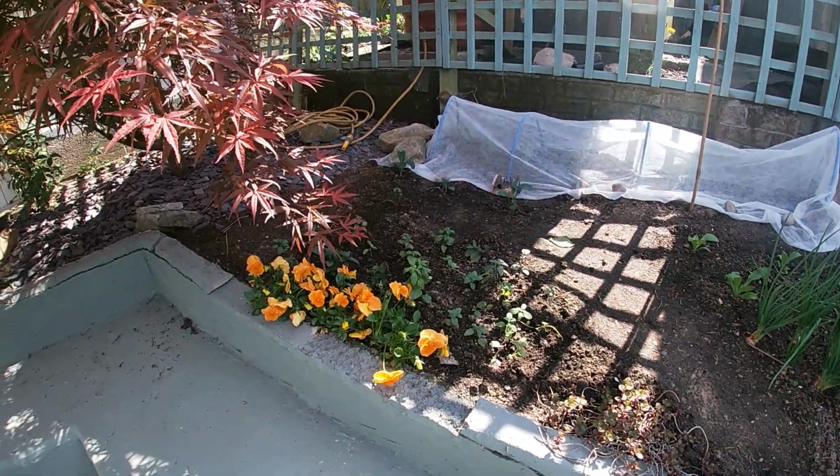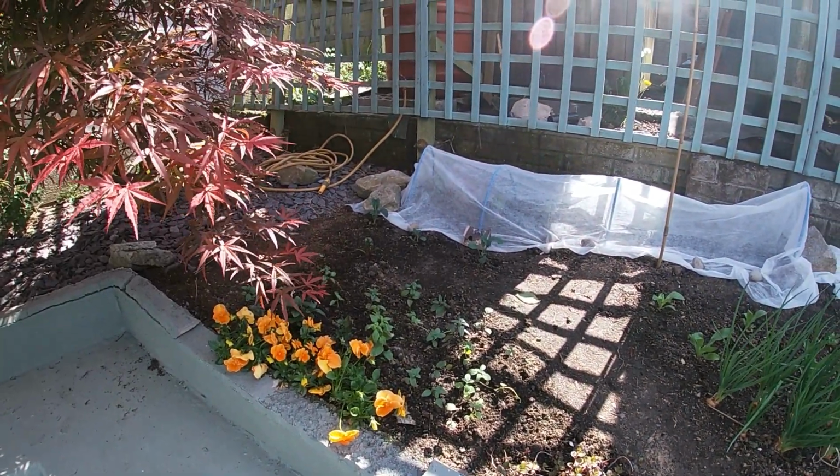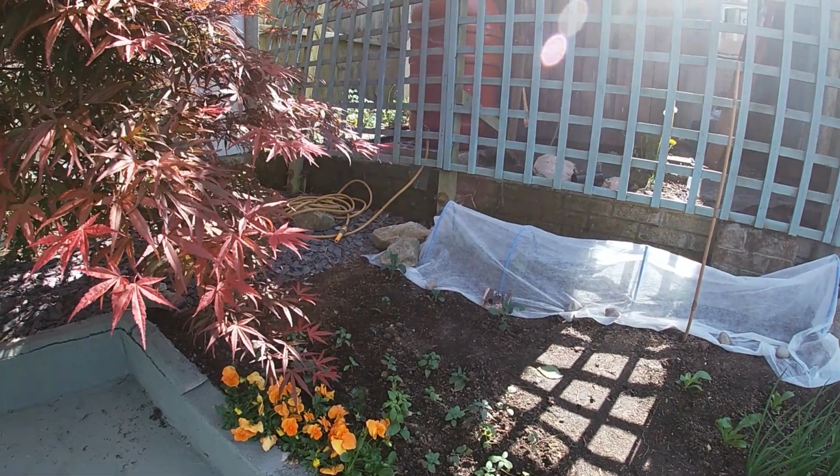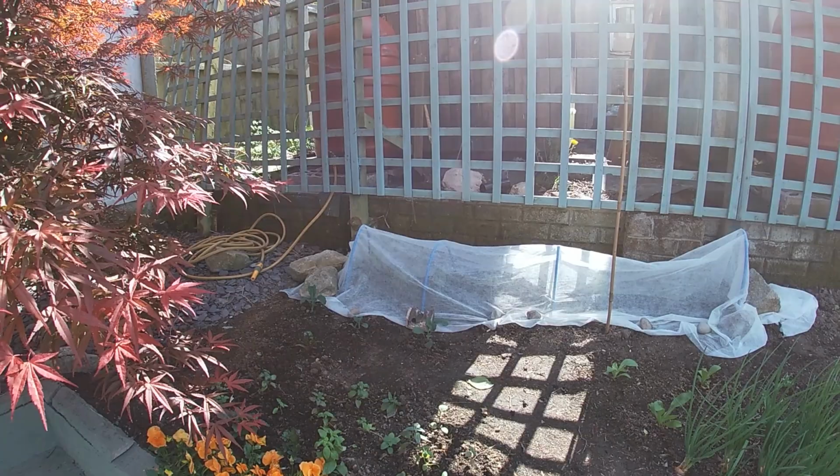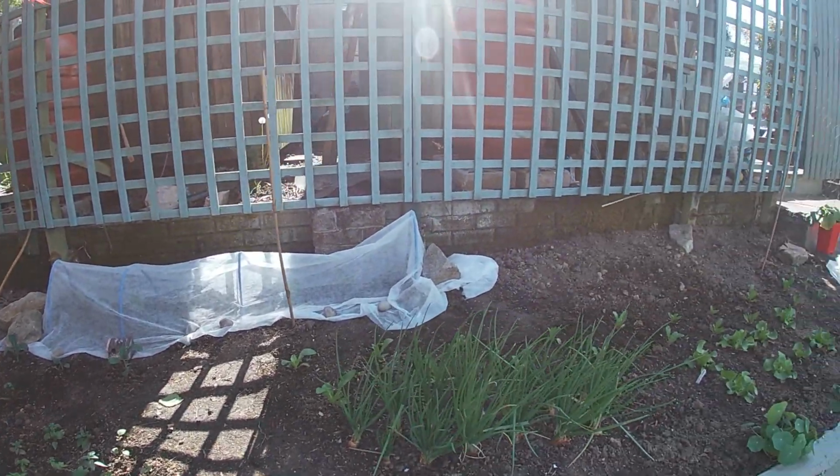And then we've got some flowers, some pansies and snapdragons. A little chard there I've popped in alongside 3 kale. So that's my little garden in May.